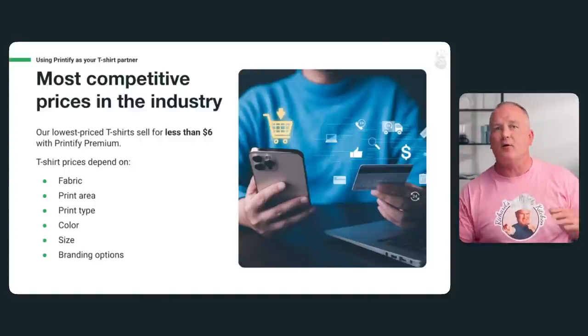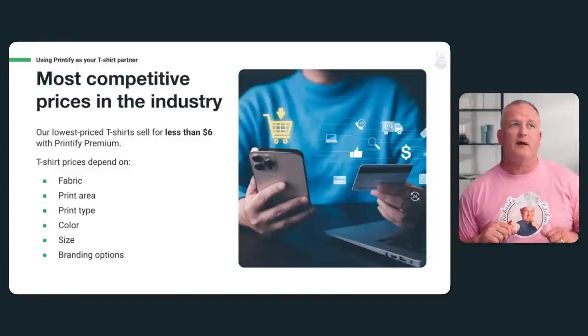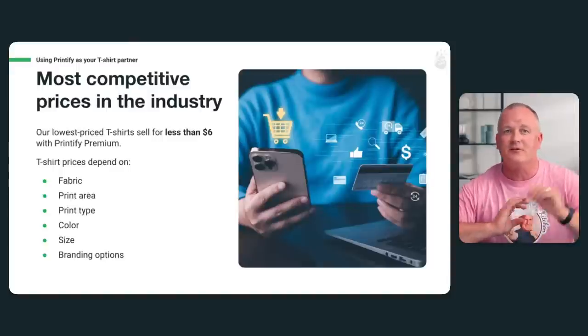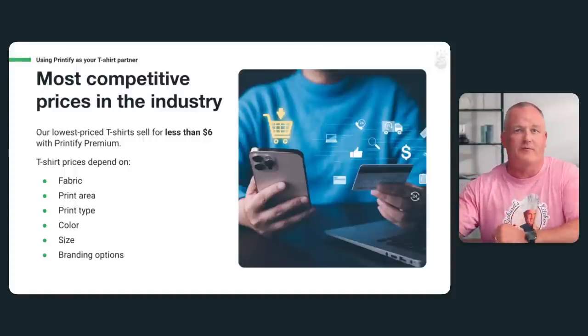And keep in mind that those 2Xs, 3Xs, 4Xs are always going to be just a little bit more expensive as well. Okay, and if you add in some branding options, well, that's going to run you a little bit more. We'll get into that here a little bit later. But just know that no one's going to give you a better deal on that than Printify.